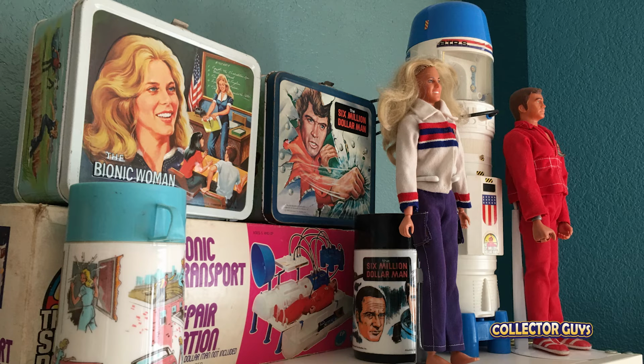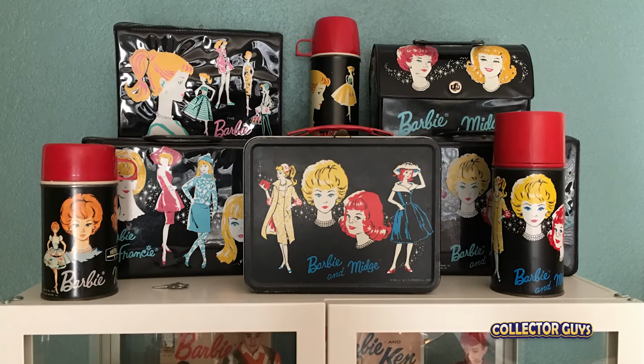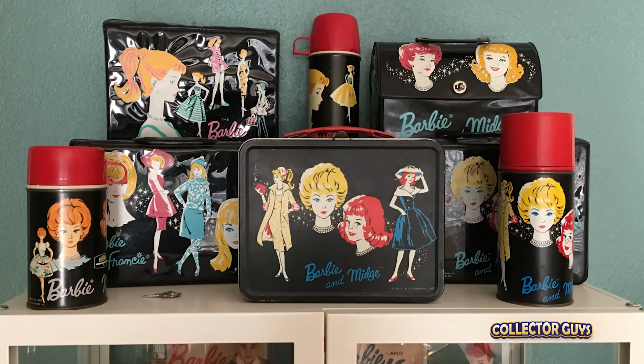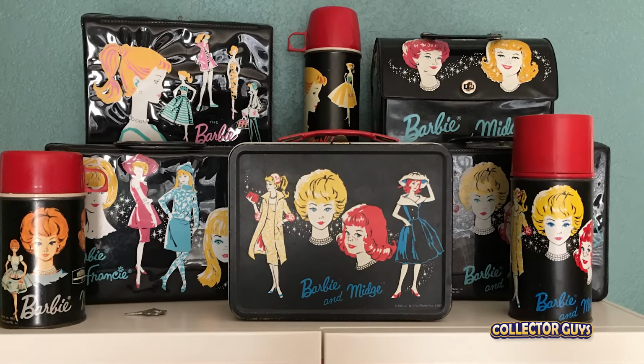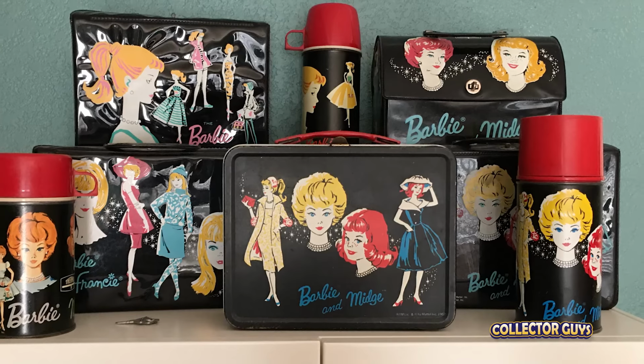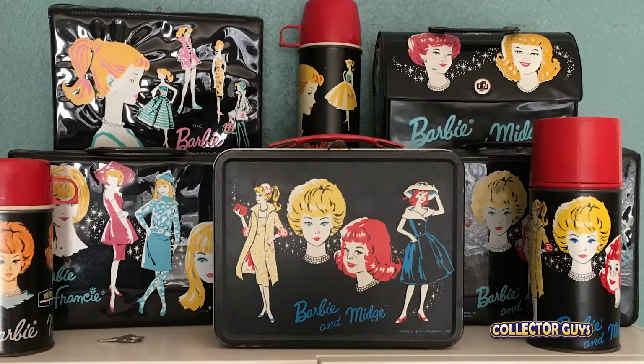Around the room, there are boxes here and there that are part of other collections. Up top here, I have the Six Million Dollar Man and the Bionic Woman, along with their two lunchboxes. Also, my wife, who collects Barbie, has a very extensive Barbie lunchbox collection, and here that is, including this metal one here in the middle that is actually kind of hard to find, and it's from Canada.